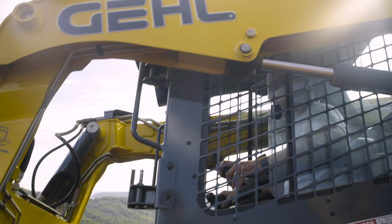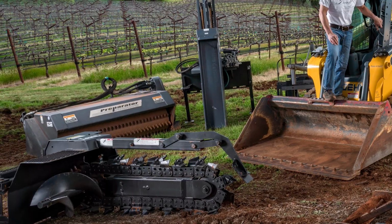Berry to bottle, this RT165 with all these attachments helps me get the job done. And did I mention this thing hauls ass? And you know me, I love to haul ass.